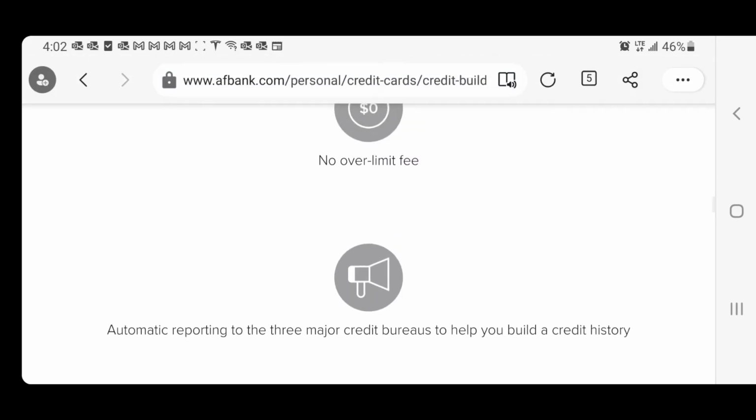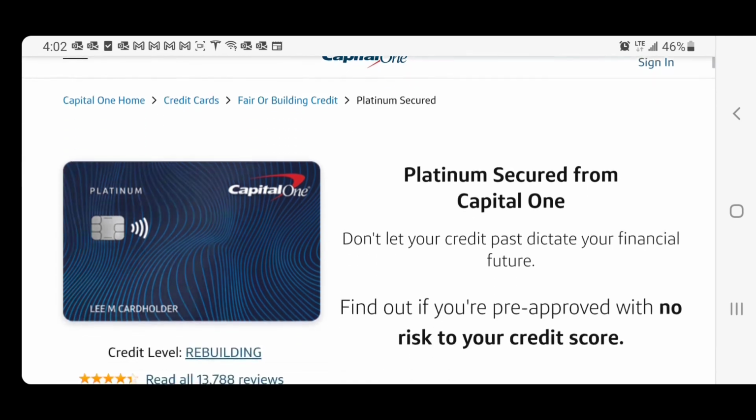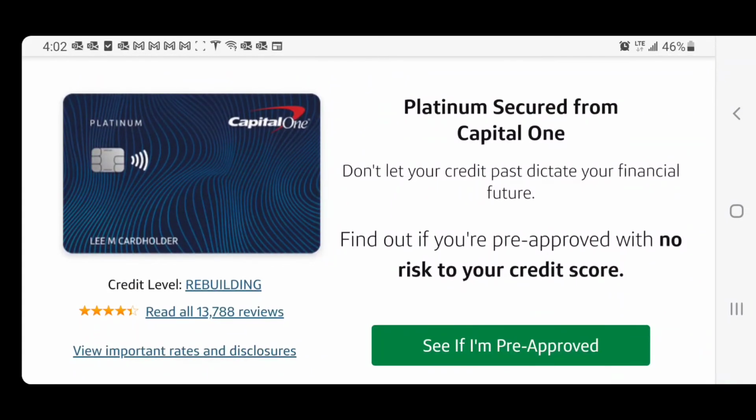On to next. Capital One. Capital One's fairly unique. They offer you a secured card. They're one of the few companies and banks that actually offer you a partial unsecured line. What that means is, say for example, they ask you for, let's say, $69, they might give you $100 unsecured, for example. Really valuable.